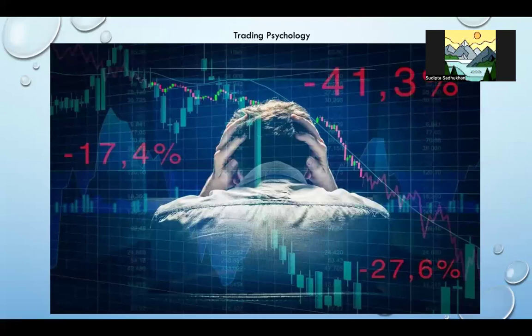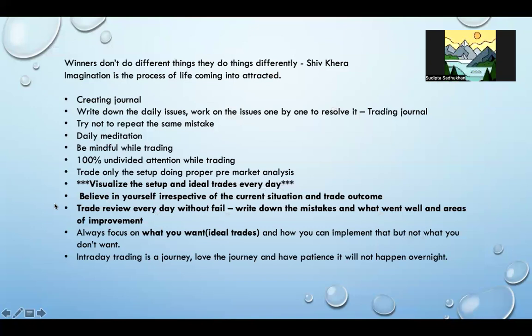So I have added one slide with a few points. Let's talk about that. I have added a few quotes, like "Winners don't do different things, they do things differently," and it's really applicable for intraday trading. We need to act and think differently. Intraday trading is not that simple. It requires a lot of patience to develop the skills, and it will not happen overnight. It takes some time, and we have to have patience to achieve that.